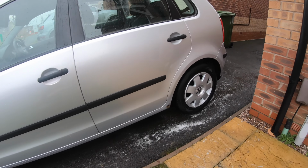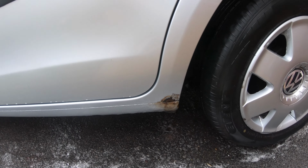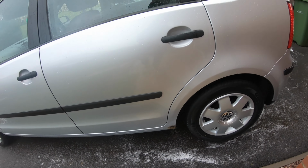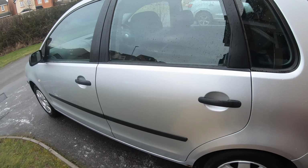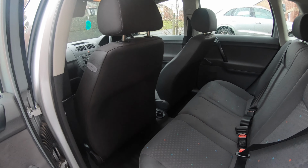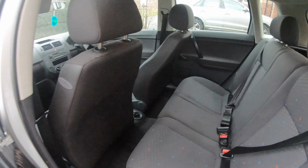There is a small patch of surface rust bubbling here on the rear arch, but I'm not going to do anything with that. The inside of the car also, I think, looks way better than it did earlier. Lovely and clean and tidy.